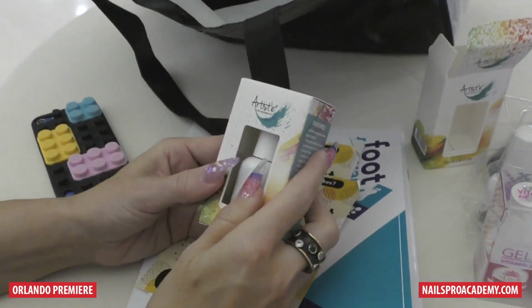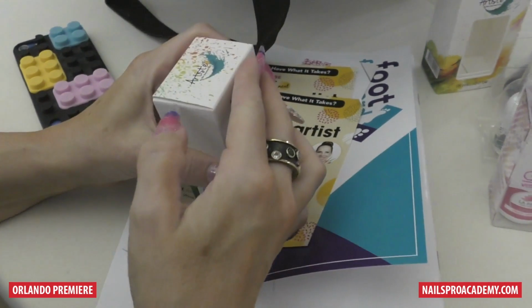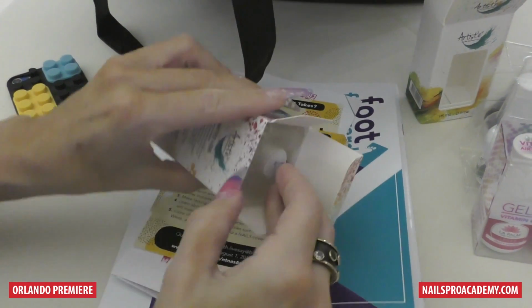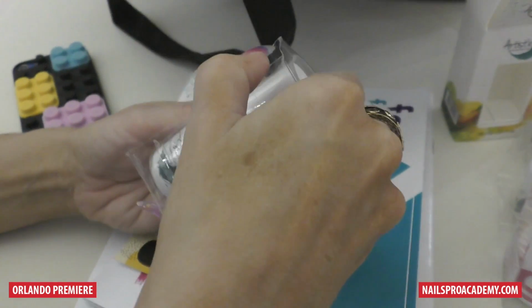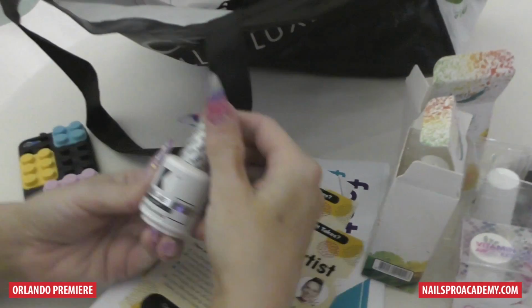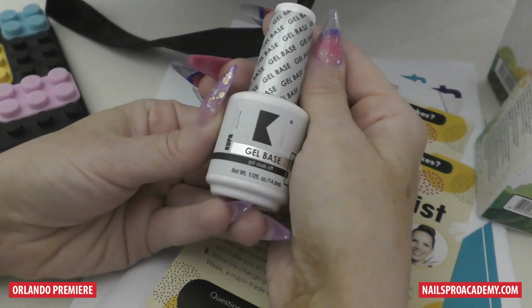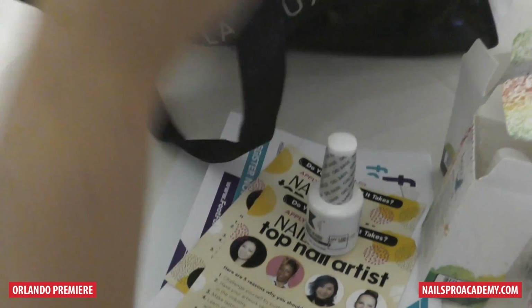Okay, let's see. Ooh, here we go with more. I bet this is another one. Yeah, so that was the top coat and the base coat, maybe? Yeah, maybe. It looks the same. It does. Maybe we get two. Oh yeah, maybe just two. Yeah, I think we get two. Okay, we must use a whole lot of it. Gel base by Coupa. All right. Wow, the soft gel base.